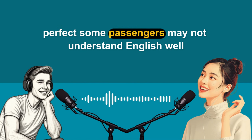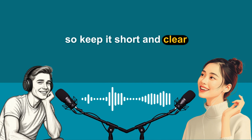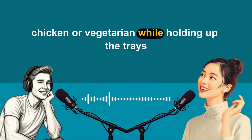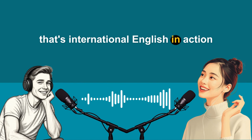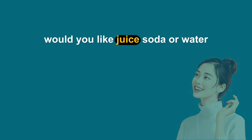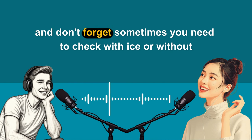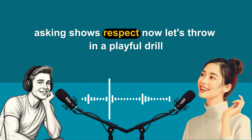Perfect. Some passengers may not understand English well, so keep it short and clear. Chicken or vegetarian, while holding up the trays. Visual support plus short words, that's international English in action. Oh, and the drink cart. Would you like juice, soda, or water? And don't forget, sometimes you need to check, with ice or without. That's a good one. Many cultures don't like ice in drinks. Asking shows respect.